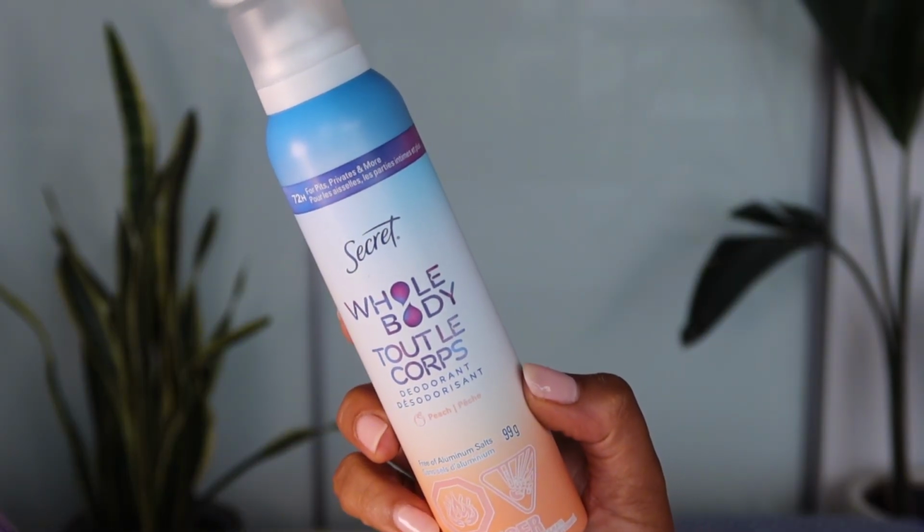Now, I still use a regular deodorant with like aluminum and whatever loaded up under my pits for the most part, but this I really like. It says it's 72 hours for pits, privates, and more. It's peach scented, free of aluminum, and I really love this. When I get out of the shower, I just kind of do pits, under the tits, the privates, the feet, whatever gets a little stanky. And it just makes me feel a little bit extra protected. It's good as a refresh as well. Feels really light on the skin. I can't notice it on my clothing or anything. So if you're a sweaty girl, something to consider.